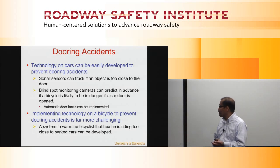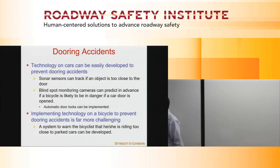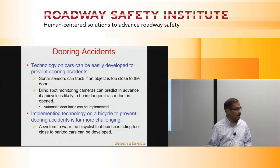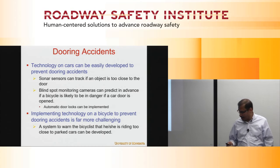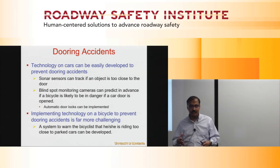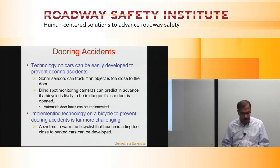If you wanted to do more than that, you can use your blind spot monitoring camera to predict if a bicycle coming up from behind is going to run into your door if you open it. So these things are a lot easier to do on the car, but we are not really working on cars. We are working on technology for the bicycle.